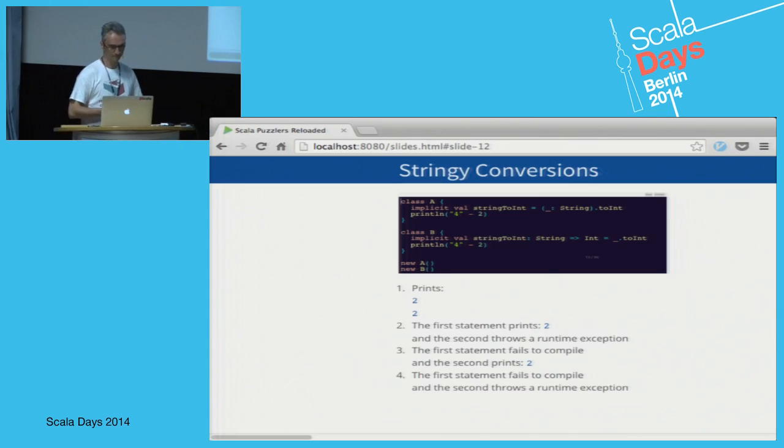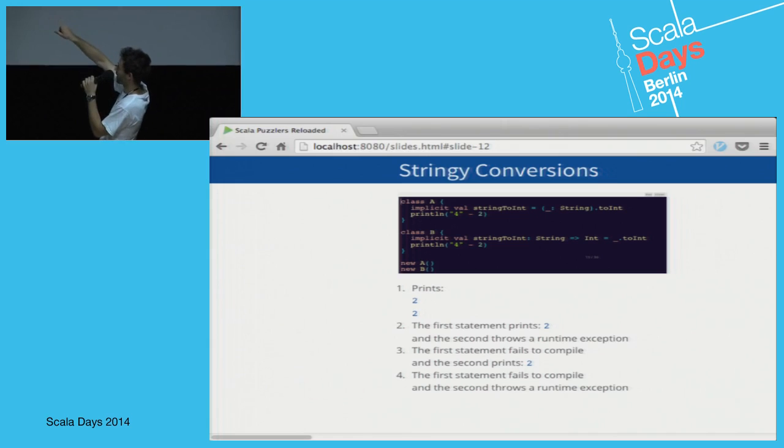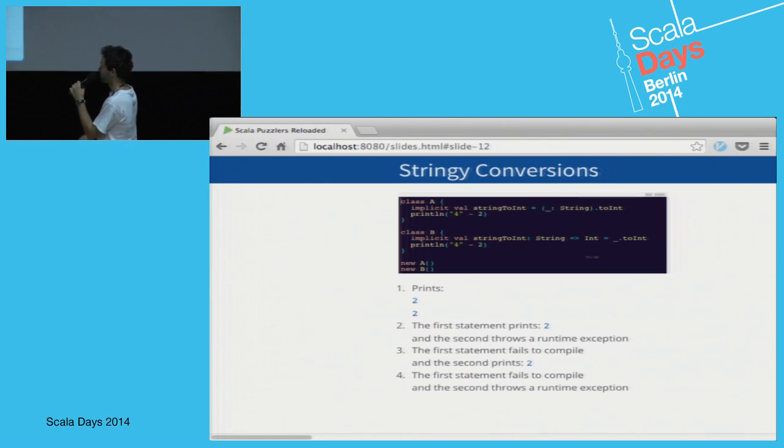And maybe to be a little more obvious than Nermin was saying, they're actually almost exactly the same. The difference in the case of B, as you'll note, is that there is a type attached to the implicit. So the implicit conversion is just about turning a string to an int. It's the same conversion in both cases. And here are your 4 options. So we'll leave a little bit of time.